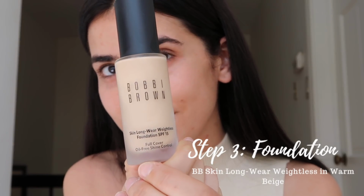This foundation from Bobbi Brown, it's their Skin Longwear Weightless Foundation. The reason that I really love this foundation is because, first of all, it comes in 42 different color ranges. Makes you feel like you're one step closer to getting that perfect color for your undertone.